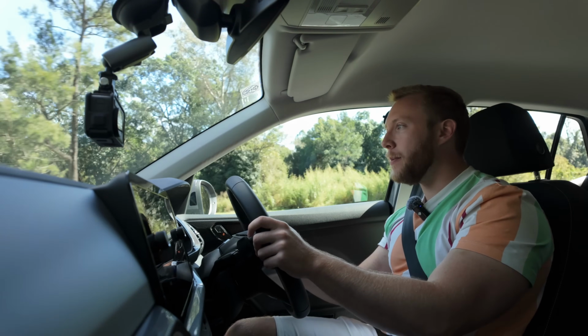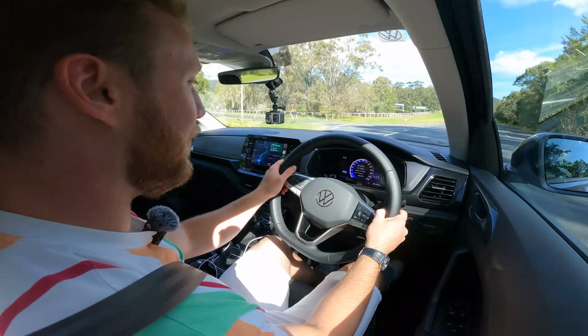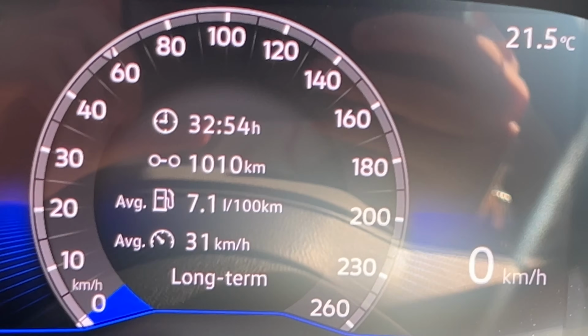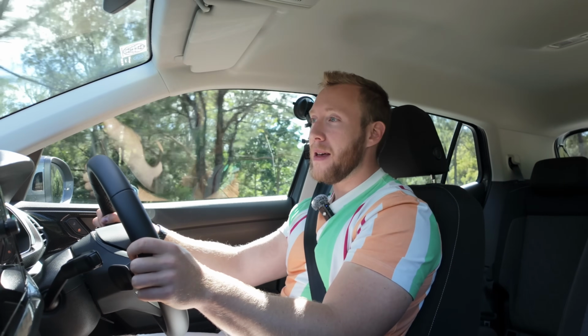If you guys didn't know, I'm a bit of a Brizzy boy, but oh my God, this thing's actually kind of fun, I'm not gonna lie. You know what? No wonder the average consumption on this thing over the last 1,000 kilometers is 7 liters per 100 kilometers. I was thinking, there's no way that can be right. This thing should be getting like in the mid 5s, low 6s, but there's a reason for that. It's because this thing can actually be a bit of fun.